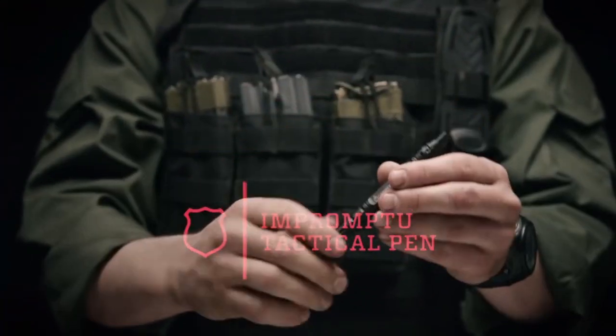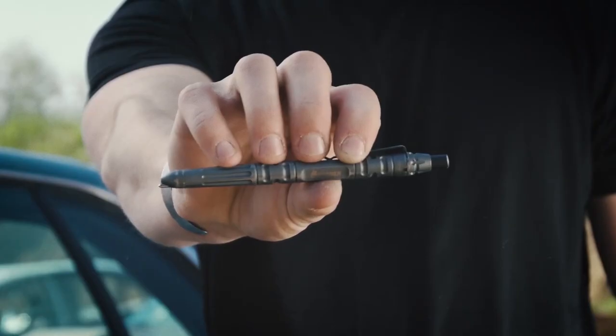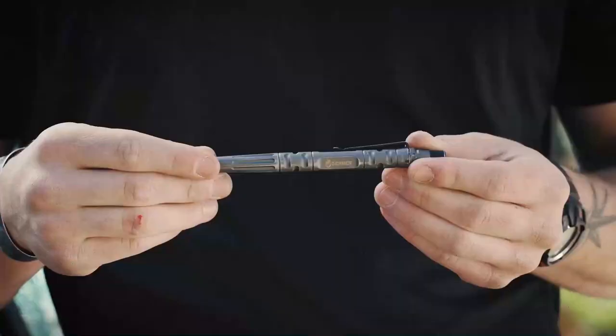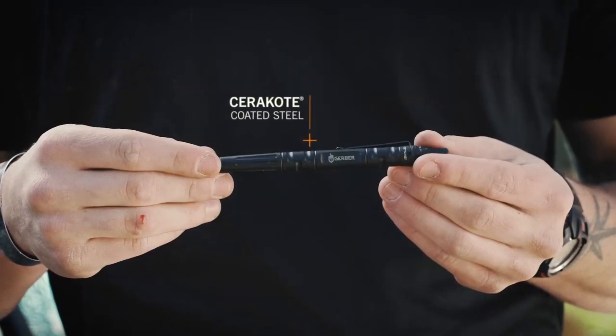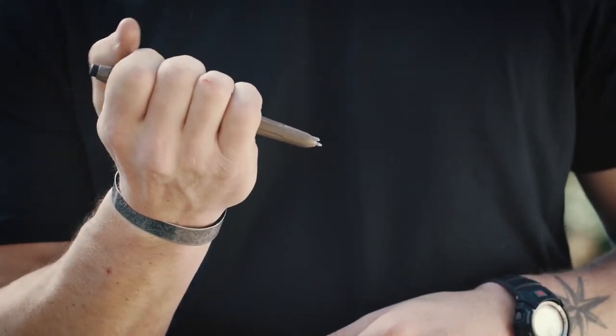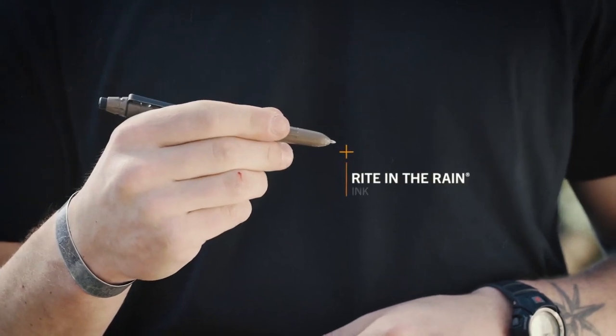Gerber's Impromptu Tactical Pen is a perfect example of an enduring quality writing instrument that can also get you out of tight situations with the glass breaker tip and steel barrel. USA-made and Caracoat-coated, the Impromptu was developed in collaboration with law enforcement and can write in rain or snow with a push-button ballpoint pen cartridge.